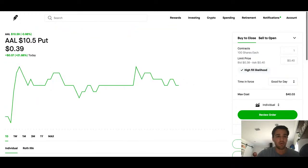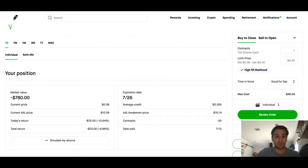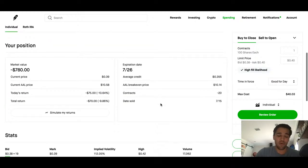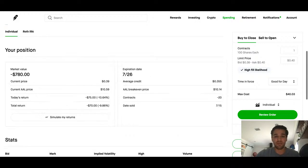Right? So the way I look at these premiums is, what are we looking at? We got the average credit of 35.50, and a collateral amount of $1,000.50, times 100. You're looking at a 3.5% return on premium in a week. So obviously, you're gonna have some strength. You could play these a little further out, maybe the $10.